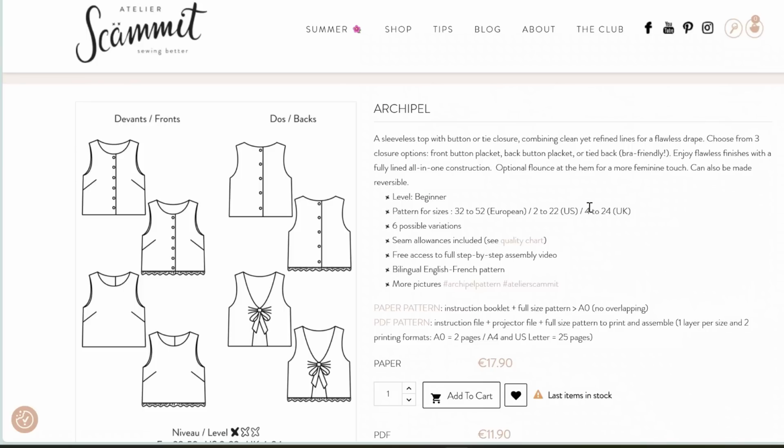top. A sleeveless top with button or tie closure, combining clean yet refined lines for a flawless drape. Choose from 3 closure options. You can have a front button placket, a back button placket, or a tied back, which is bra friendly. Enjoy flawless finishes with a fully lined all-in-one construction. Optional flounce on the hem for a more feminine touch, can also be made reversible. Very interested in this top.